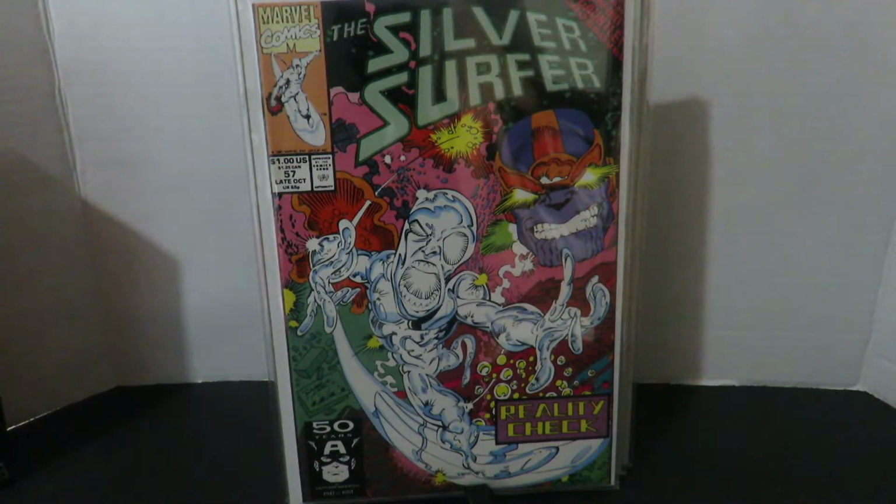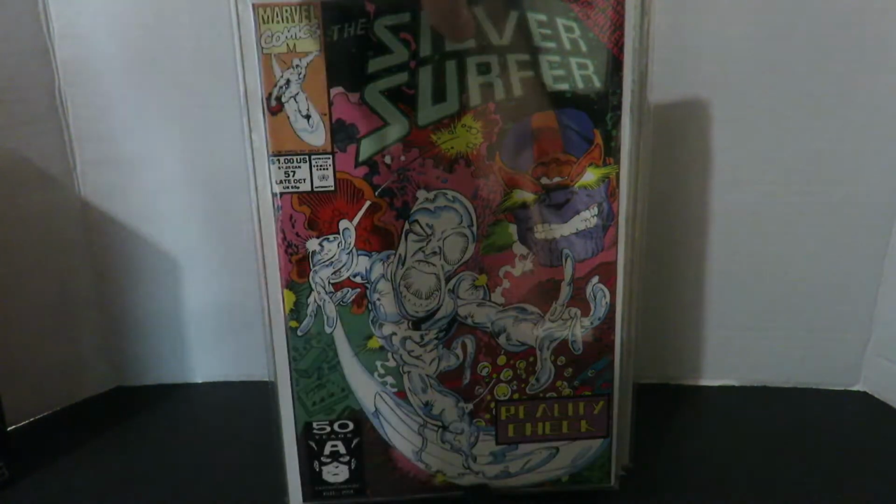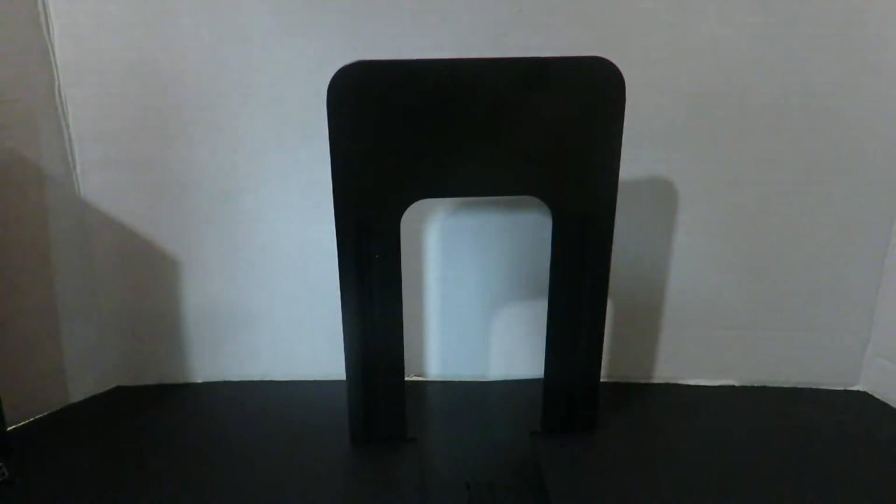And Silver Surfer number 57. I think it's the last part of a tie-in from Infinity Gauntlet. I think there were only 3 numbers. I'm not 100% sure. But yeah, got it. Really cool cover. I like it. Really dig those comics from Ron Lim and Silver Surfer. Especially these ones from Thanos are really cool.